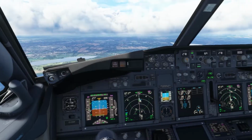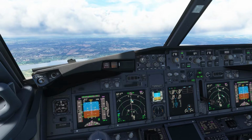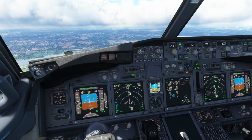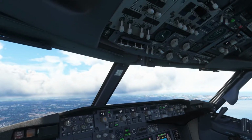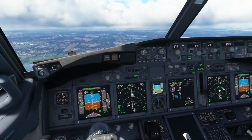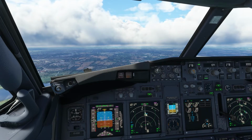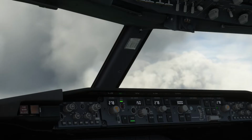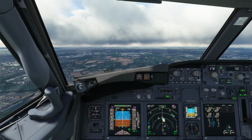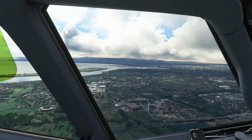Gemstone 401, level 5, good evening. Report final number 1. Flaps 15. Arm the speed brake. Tower, Ryanair 709F, holding short of runway 28 right. And we're clear to land. 709 Foxtrot. It's getting a bit windy now. Landing checklist. Engine start switches, continue, speed brake armed, landing gear down, flaps 30, green light.